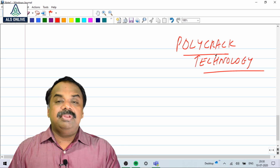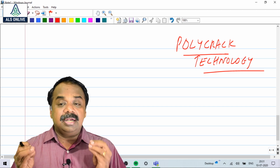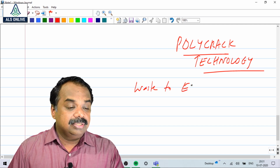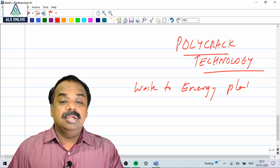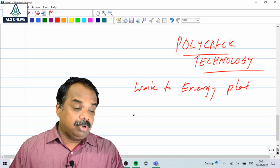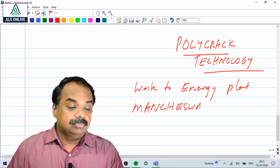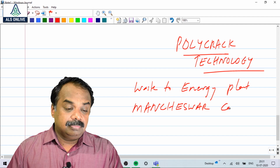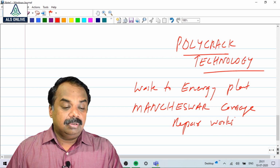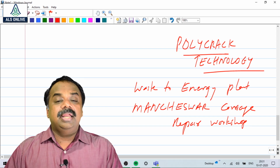This was in the news in January 2020, and the context is that the Indian Railways have put in place the country's first waste to energy plant. This is a waste to energy plant in Bhubaneswar in Orissa, at the Mancheswar Carriage Repair Workshop. It falls under the East Coast Railway.